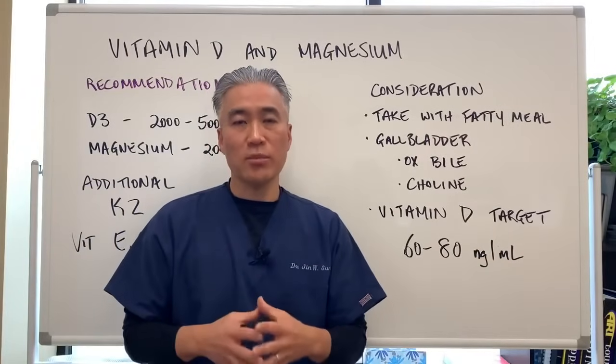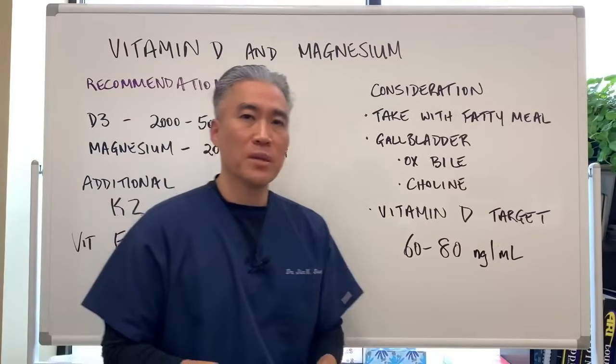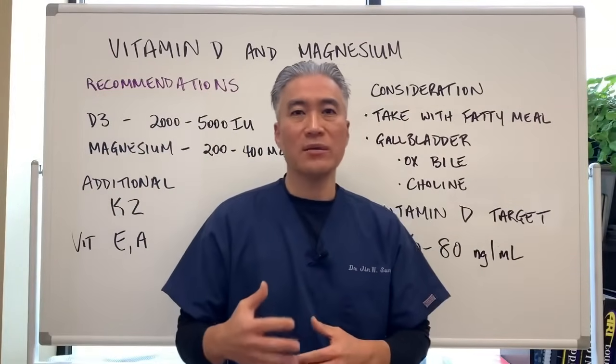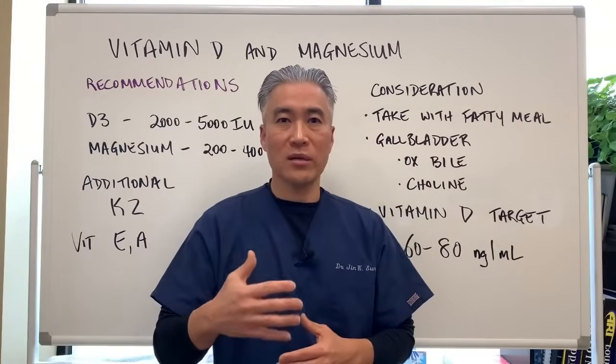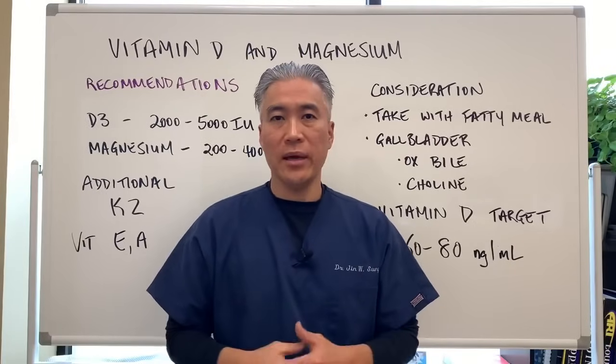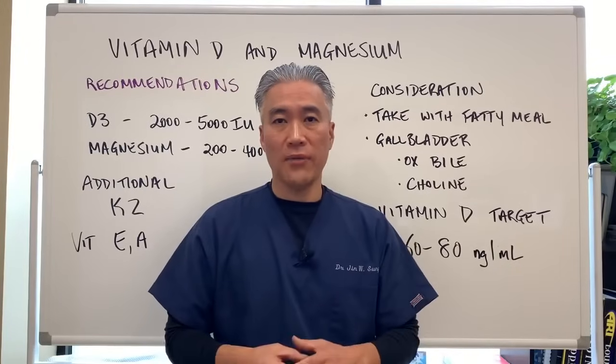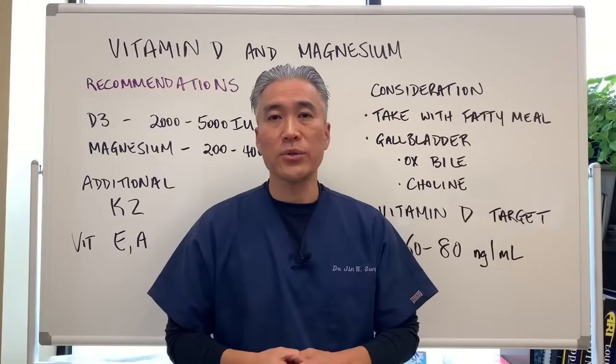So when you check your blood work, go ahead and look to see if you're in this target range, because it's very important to get your levels to a good level in order to help with viral replication and enhance healing after, if you do catch viruses, right? So it's very important to do that.